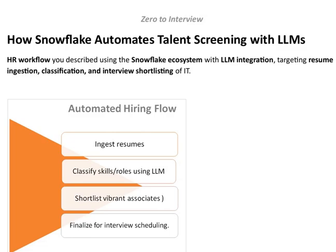This leverages techniques like zero-shot, few-shot, or even chain-of-thought prompting. Right. Could you maybe quickly break down what those prompting techniques mean for anyone less familiar with LLMs? Sure, absolutely. Think of it like this.